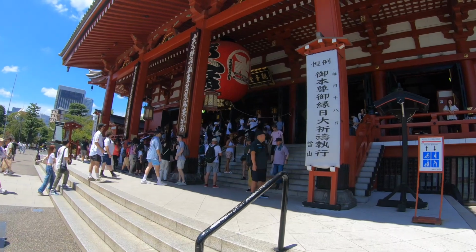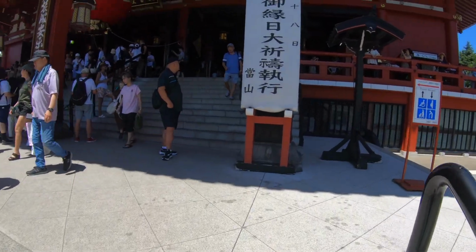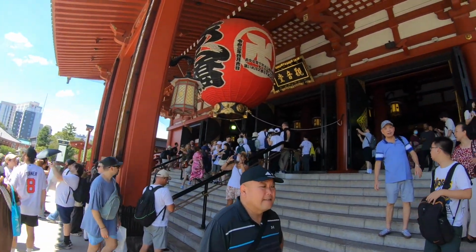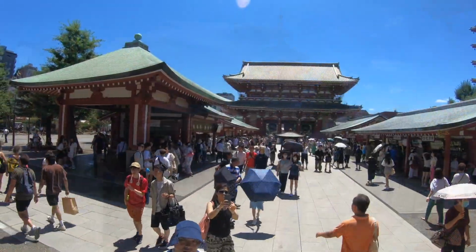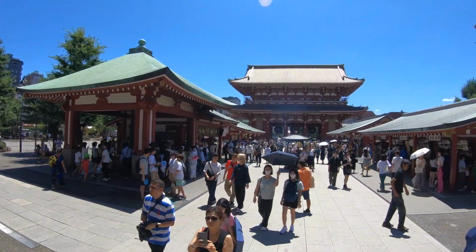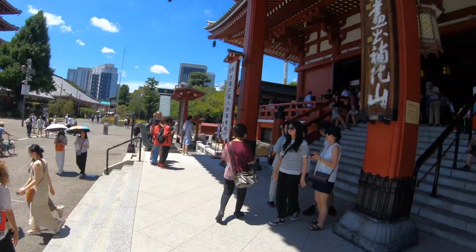Here's this big temple. Look at this. Let me see if I can get up a little bit higher, even though the sun is in the way. You can see that right there. Look at that. Nice. That's what it looks like from this angle. Blue skies, hardly a cloud in the sky, and it is hot, hot, hot in Tokyo.